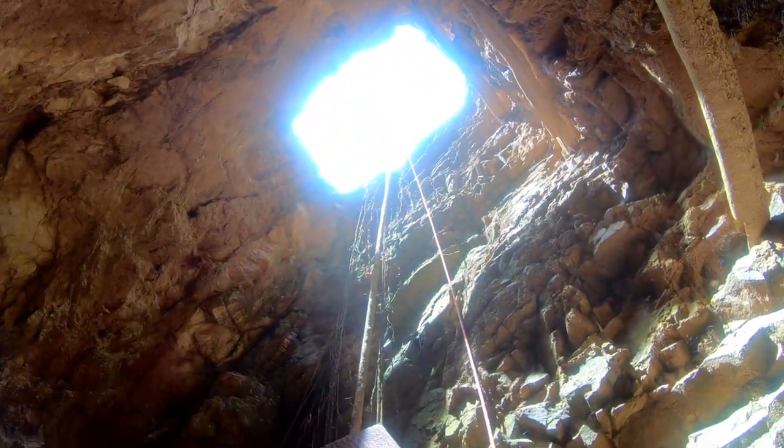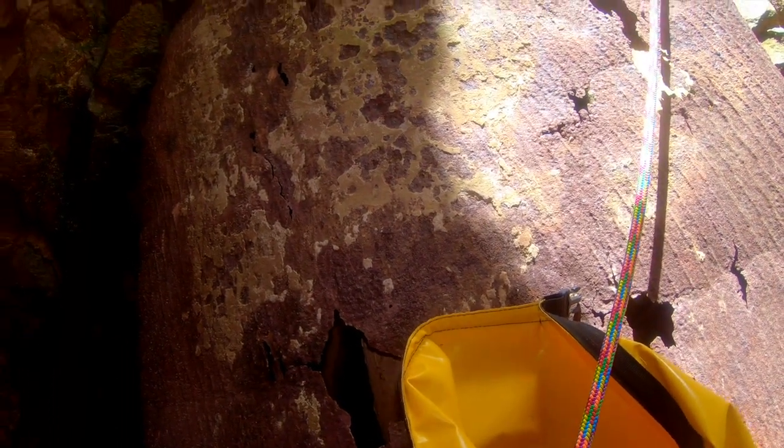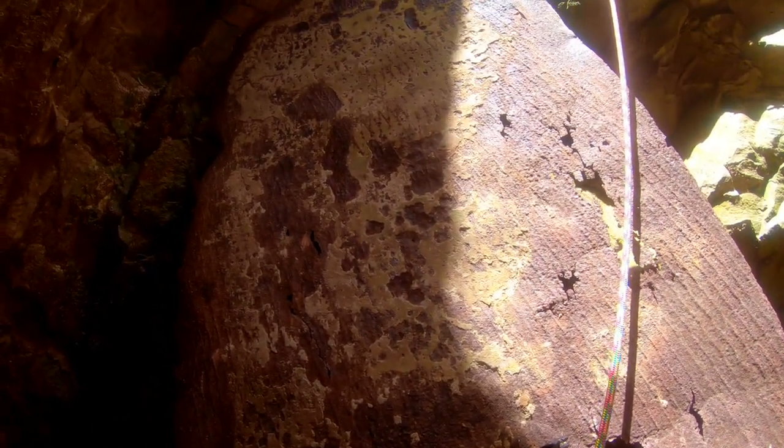Alrighty guys, I got down this one. That was tricky. Got this big thing, not too sure if it's a mucking sheet or because it's about the same surface area as the mine. I think it might have been a cap. It's pretty messy down here, I'm not gonna lie.